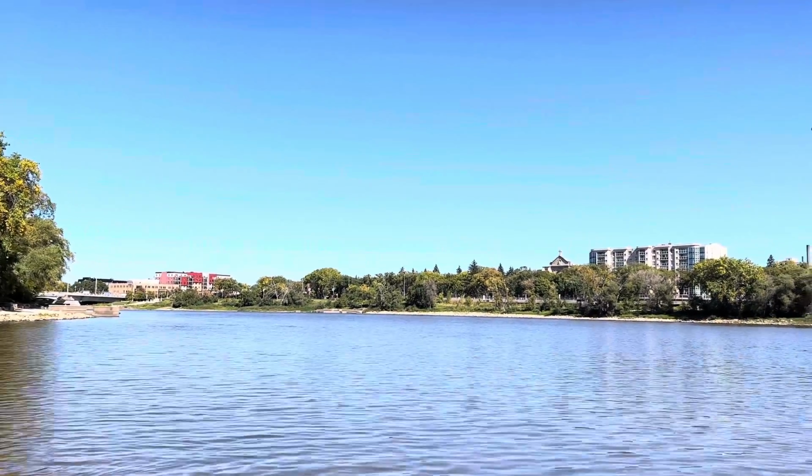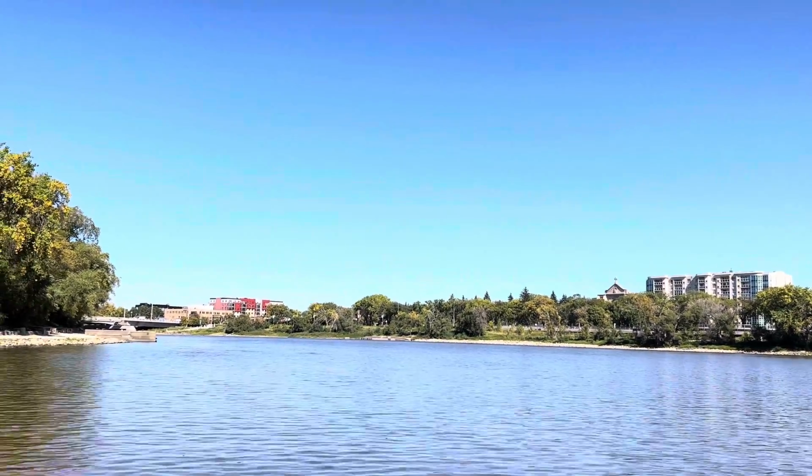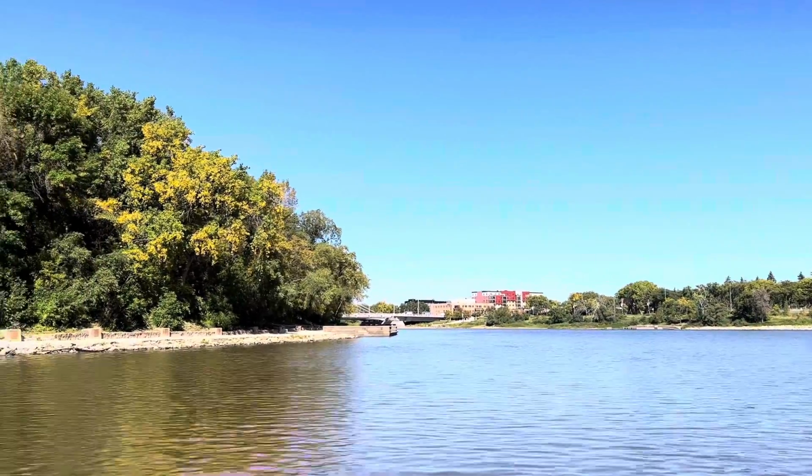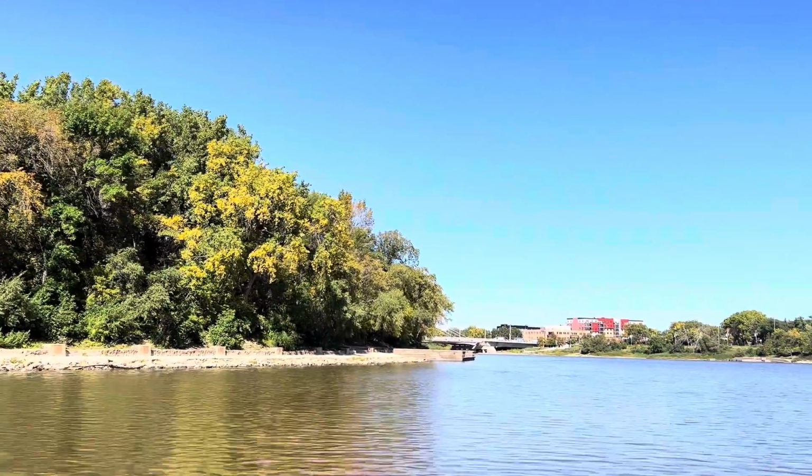And all the water from both rivers is going to go north. It'll flow through Lake Winnipeg. It'll eventually move down the Nelson River, past the polar bears of northern Manitoba, out Hudson's Bay, to the whole wide world from there.